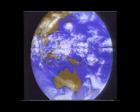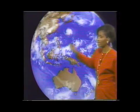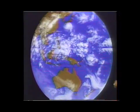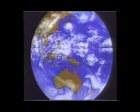So we'll keep you posted now on Typhoon Eve as we go through the next 24 to 48 hours. Here it is right here across the western Pacific. Okay, that's a look at the tropics. Now let's check on your forecast.